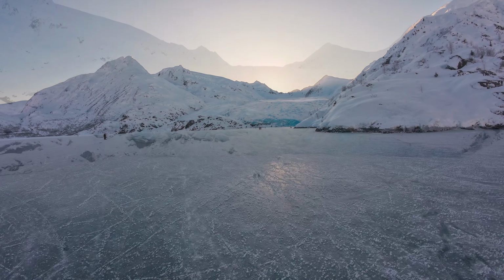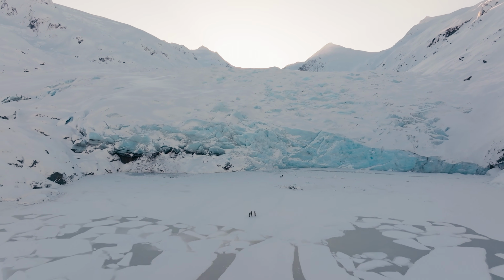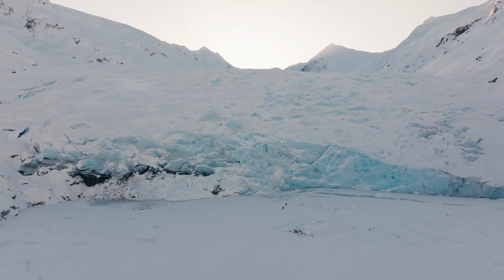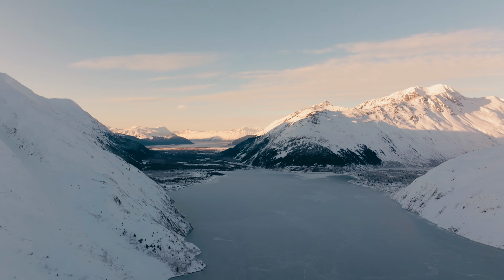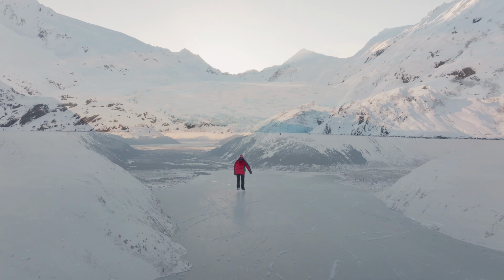There it is. The toe of Portage Glacier has retreated dramatically in the last 100 years. In 1911, it reached all the way to where we laced up our skates. Now, the only way to see the glacier in the summer is by boat tour. Of course, in the winter, if you're lucky, you can skate to it.